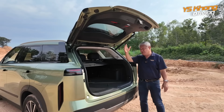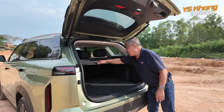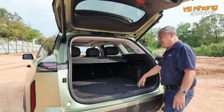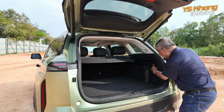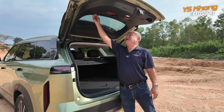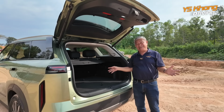You have an electrical boot, and there's a lot of boot space. There's a tonneau cover that can be slided to cover your stuff, and this thing can also be removed. The rear seats split 60-40 and fold down to give you extra space. And down here you have a 12-volt power socket, plus on each side there is a tie-down hook. Up here, there's another interesting thing. There are 2 hooks here which can be used to hang stuff, and it will take up to 3 kilos of weight each. Very good for the outdoor lifestyle.